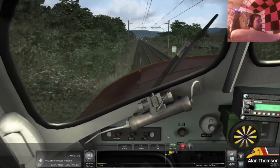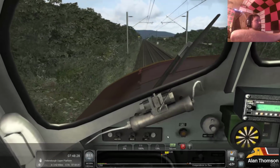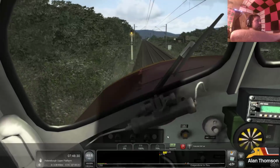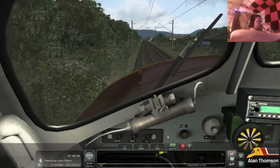This is the one that I'll have to SPAD after something comes past. No AWS ramp on that.